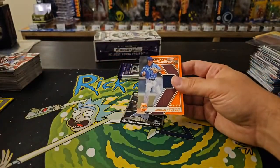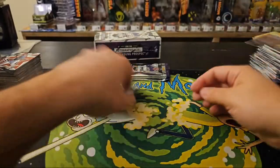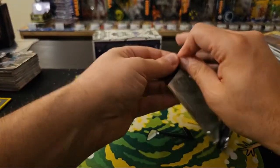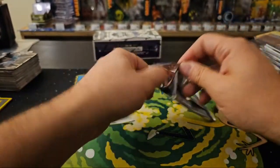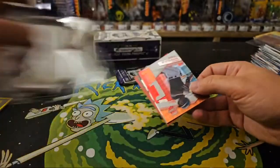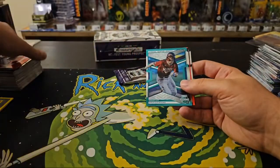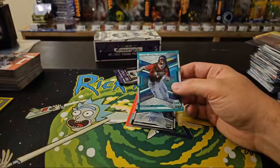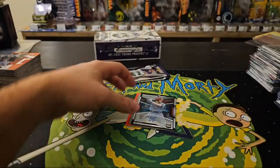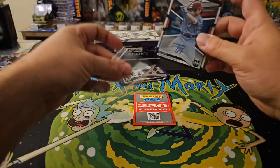Adrian Santana, 199 Rays relic. Santana to 199. Bradfield, Spellbound, more points. Spencer Nivens, $4.99 Royals. Travis Honeyman, Cardinals autograph.